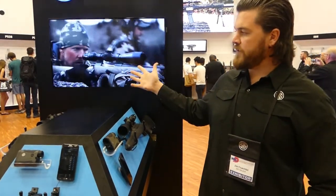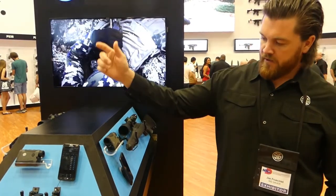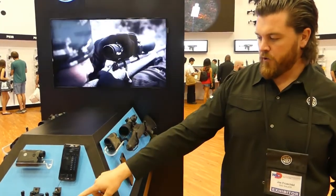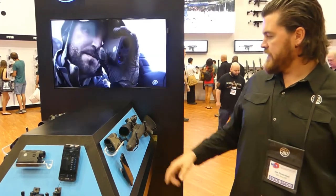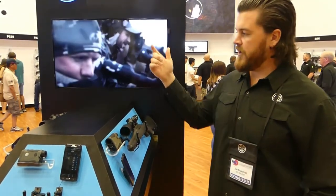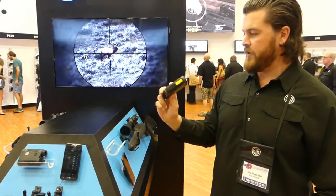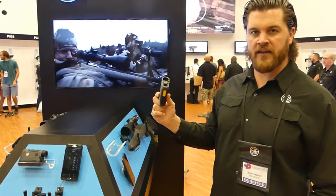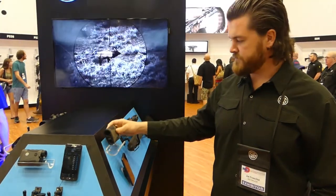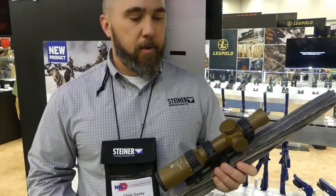Okay. Price points, rifle scopes start at $4.99, then we have $5.99, $6.99 in our 4.5 to 14, and then $7.99 in our 6.5 to 20. Price points start at $2.50 on the rangefinders, and go all the way up to $7.99 on the Kilo 2400. All right.